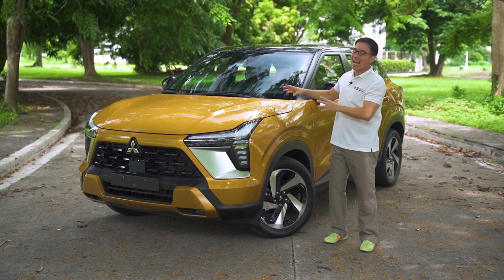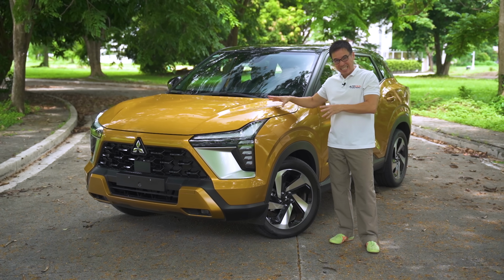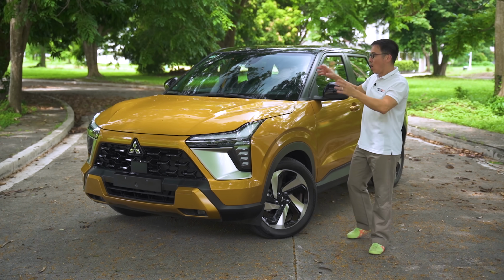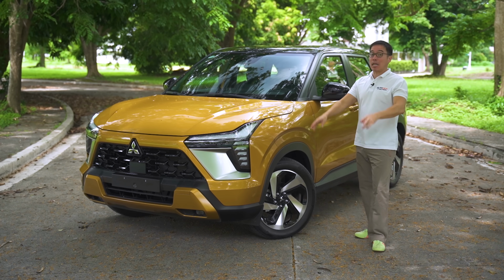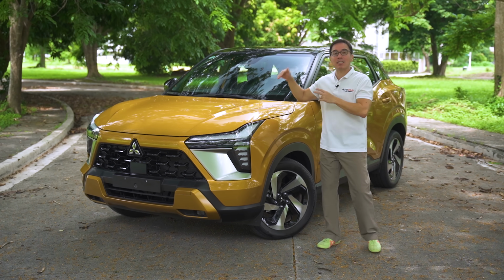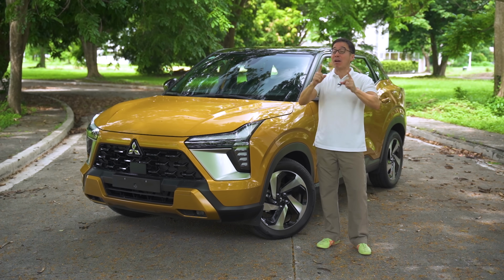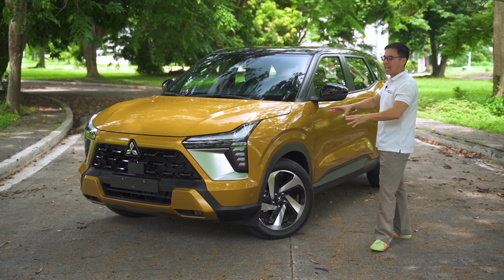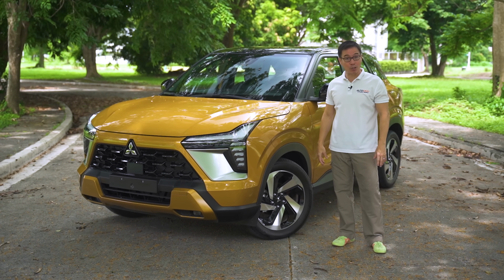Number one, the last time that they had a car of this size, a small SUV or a crossover, as you and I like to call it, was in the form of the ASX. Number two is the transmission on this car, which marks a very first for Mitsubishi in the Philippines. But before that, let's get into the exterior design of the car, shall we?